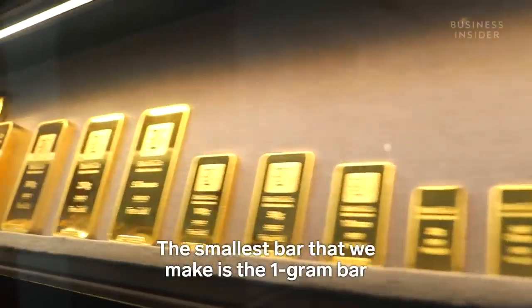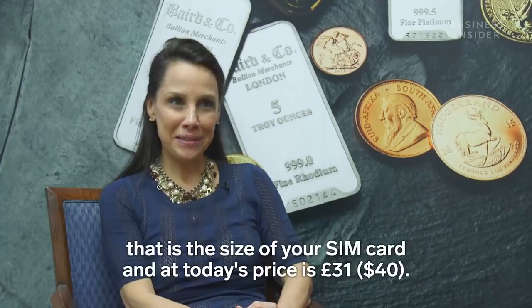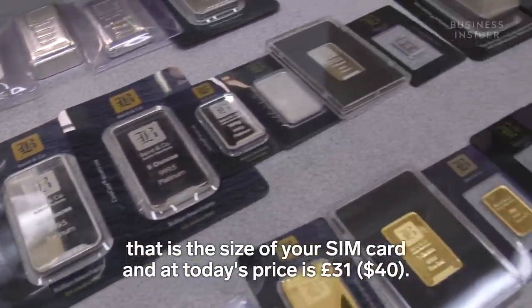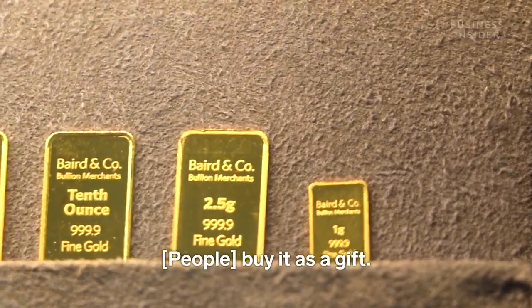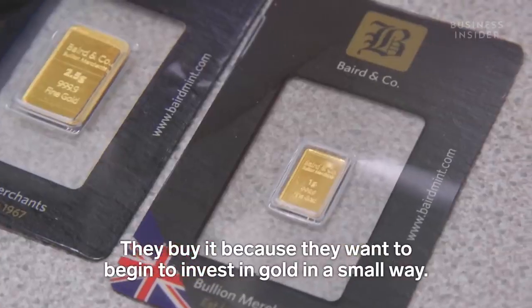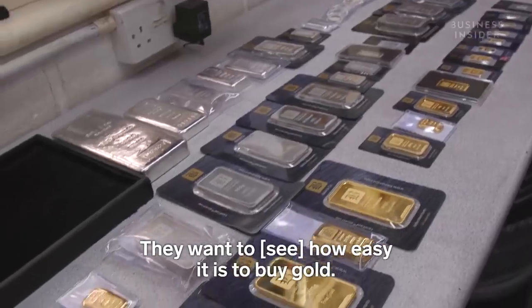The smallest bar that we make is the 1 gram bar. That is the size of your SIM card. And at today's price it is 31 pounds. They buy it as a gift. They buy it because they want to begin to invest in gold in a small way. They want to try how easy it is to buy gold.